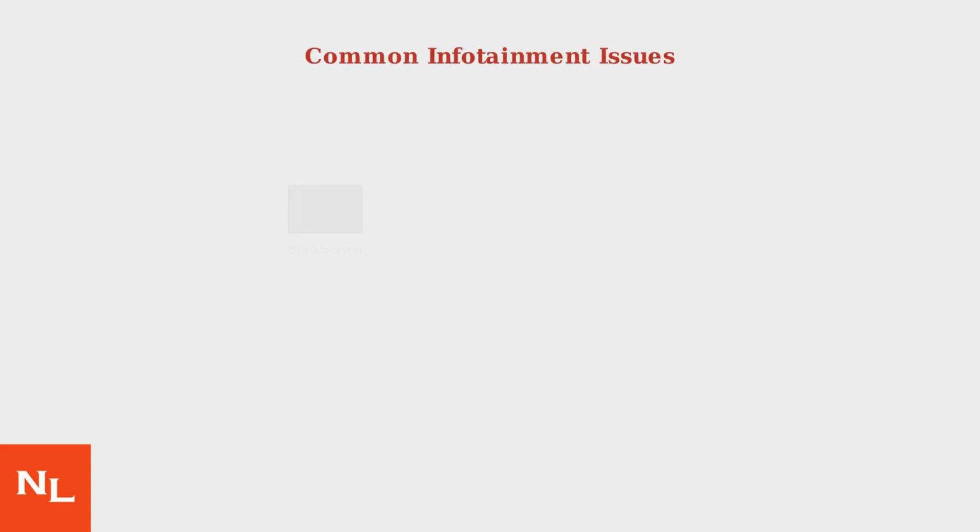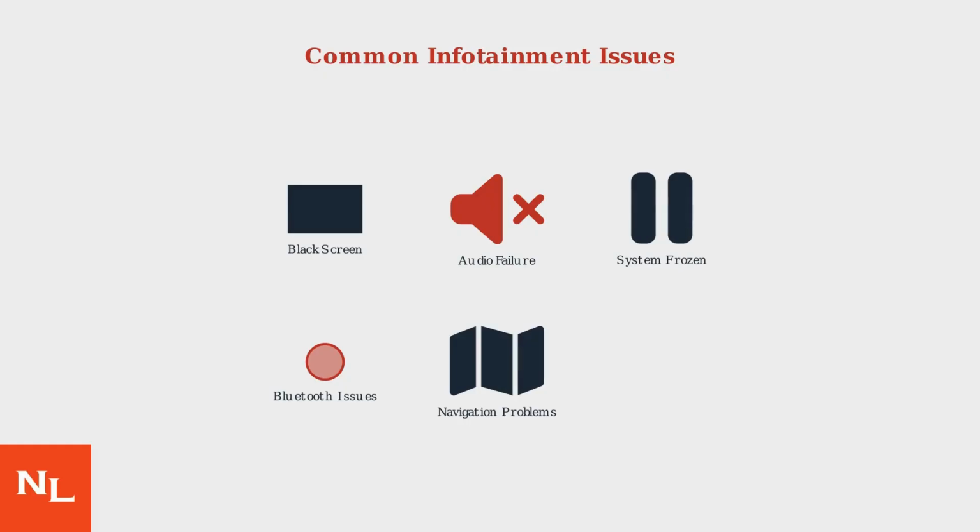The most common issues owners experience include a black screen on startup, complete audio system failure, unresponsive touchscreen, system freezing, Bluetooth connectivity problems, and navigation malfunctions. These symptoms can occur individually or in combination.